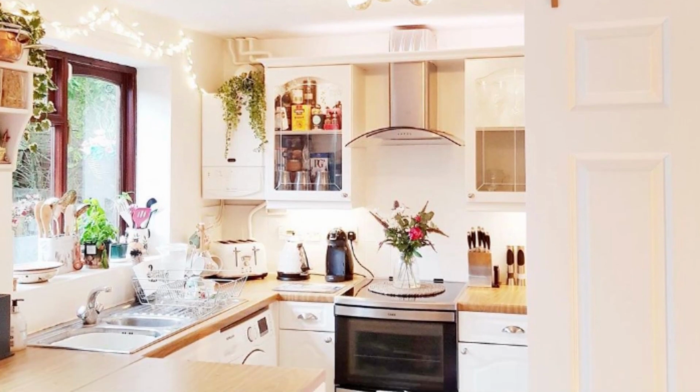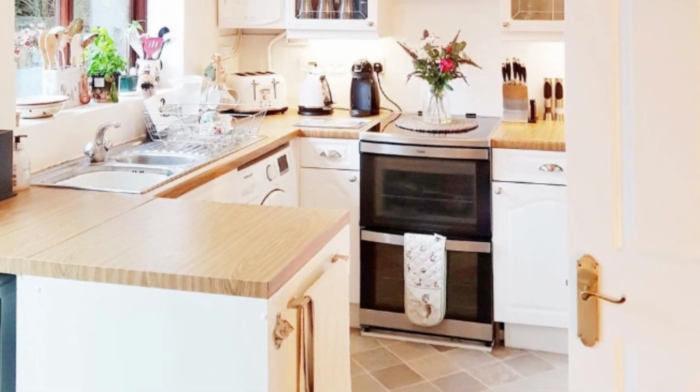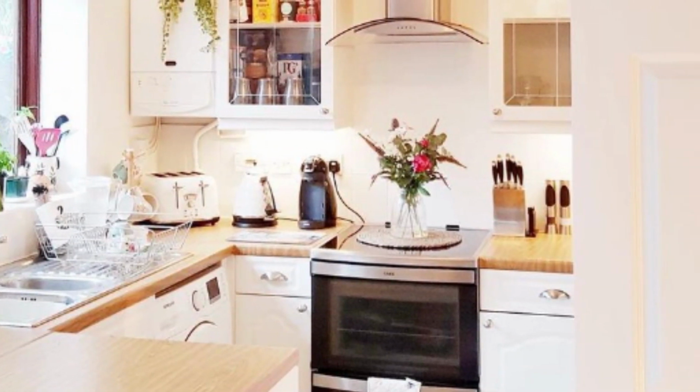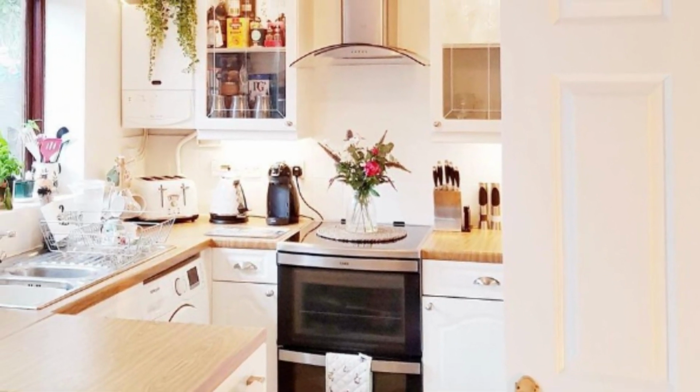Thoughtful decor and accessories. A well-styled cottage kitchen will feature carefully selected decor and accessories that enhance the overall aesthetic of the space. This could include vases with seasonal flower arrangements, artwork, candles, and other items that add personality and charm to the room.